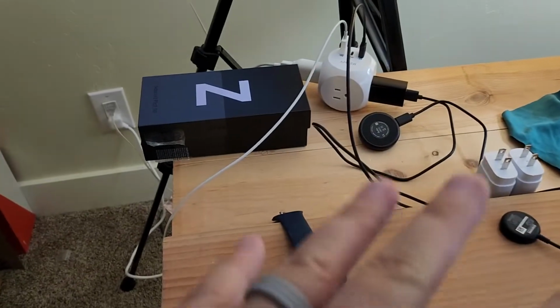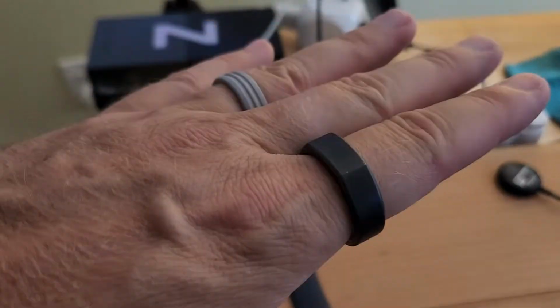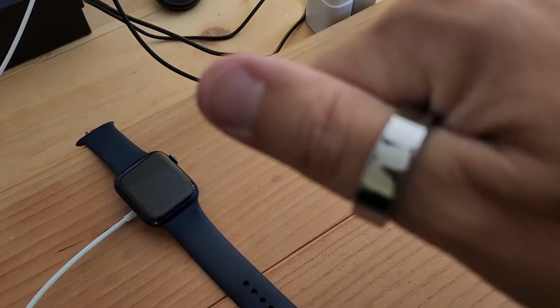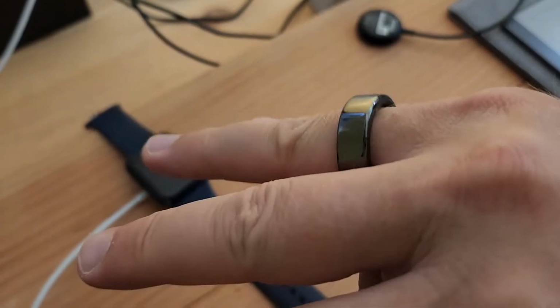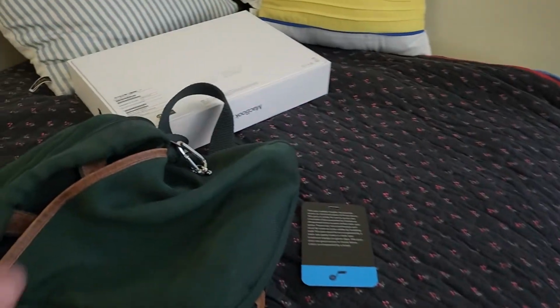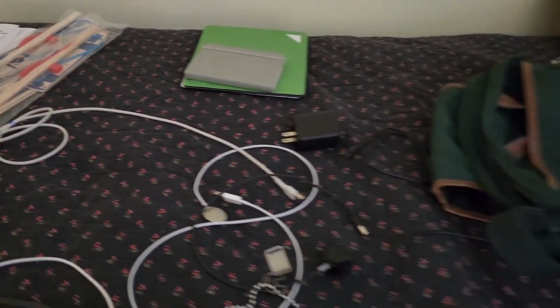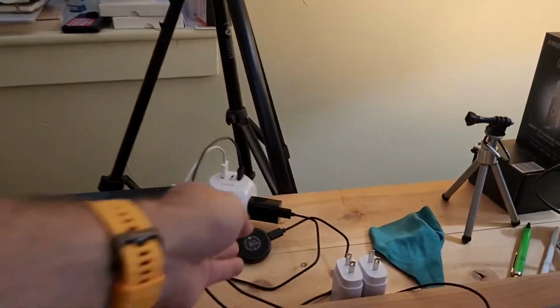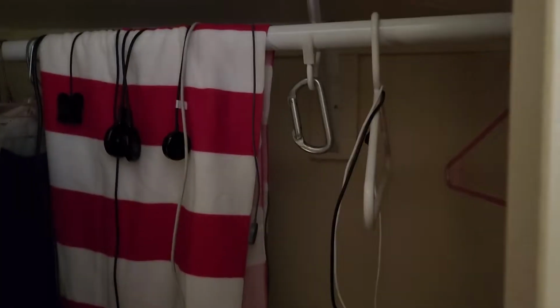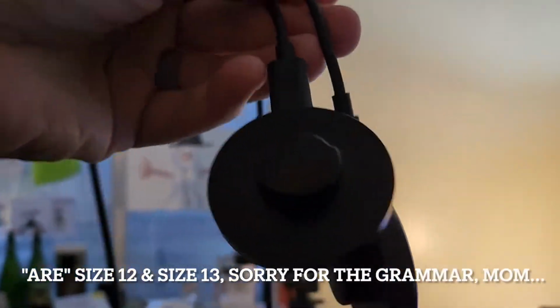But today, we're talking about my life with three rings. The ŌURA 3.0 in slate, and the ŌURA 3.0 in silver, and the ŌURA 2.0 in black onyx. Yeah, first thing I have to do is find my chargers. So this is going to end up being kind of a vlog because I don't know where. Oh, here it is. So I labeled it size 11, as you can see. And then over here in my storage closet, hanging like a shirt, is size 12 and size 13.